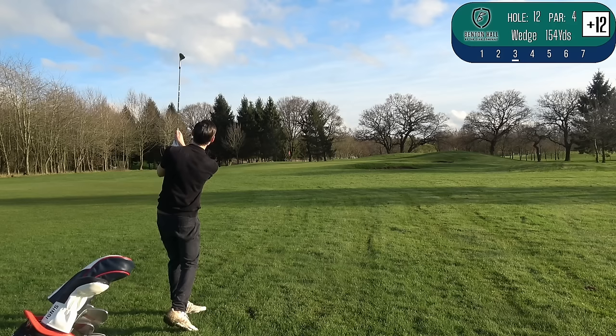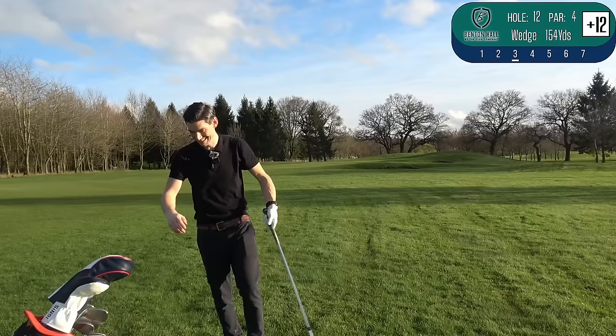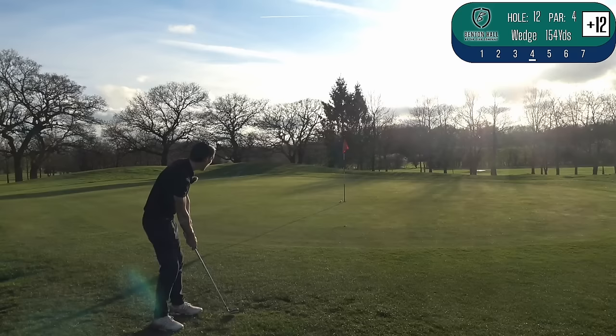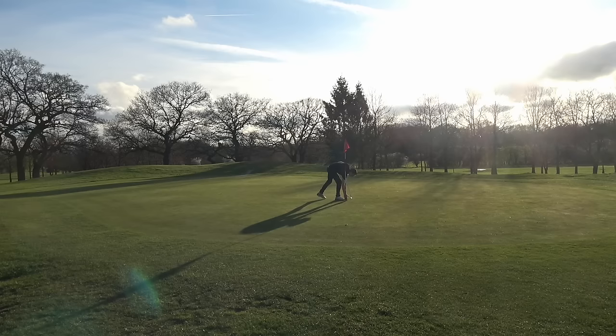Go, catch a bit. Pin high, leaked it left. Oh, that's a shame because that looked okay. As I say, it is pin high, just left of the green. Like that, we'll go in. Oh, God. Don't even need my putter for that. Right, dab it in. There we go. Well, another scramble bogey. We'll take a scramble bogey. Yes, we will. Let's go.